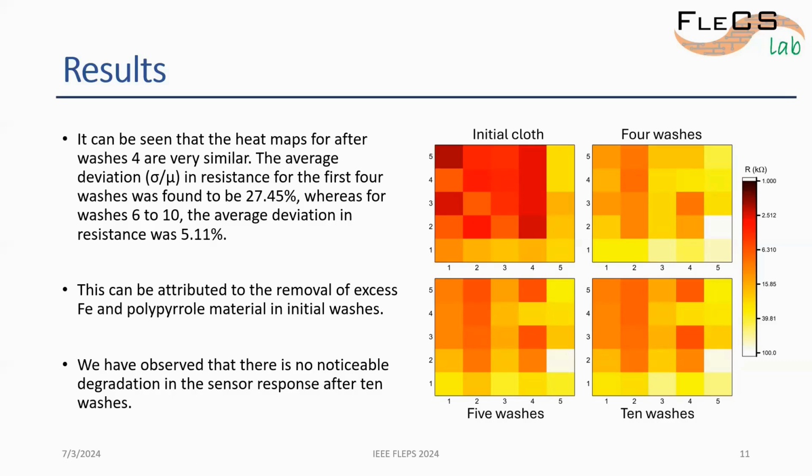As you can see, for the as-fabricated one, we had low resistance values here. But once we did 4 washes, 5 and 10 washes, you can see that the difference between the two started to become less significant. So we are hopeful that further washes will not really change it all that much.